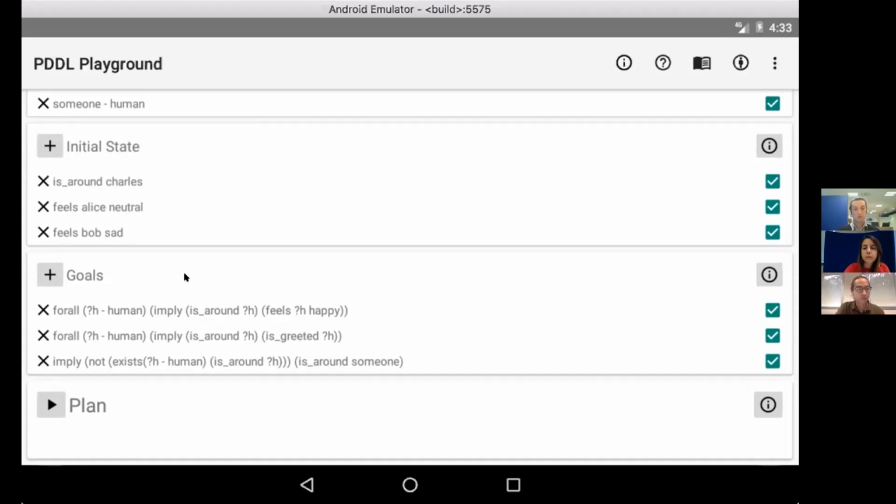The first goal says that for all humans that exist, so the 4 humans above, if they are around, then they must feel happy. The second is very similar. For all humans, if they are around, they must be greeted. And the third one is a little more complicated. If there is no human around, then we have to make sure that there is a human around.